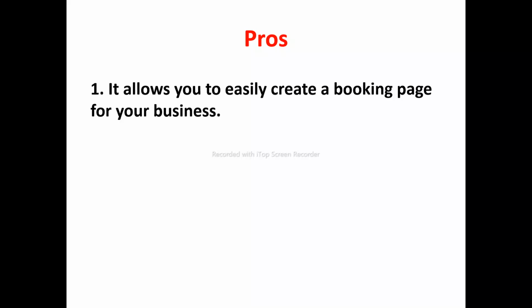Without having stress, you'll be able to save that time of managing bookings on your own. You'll be able to easily automate your booking processes by creating a booking page for your business.